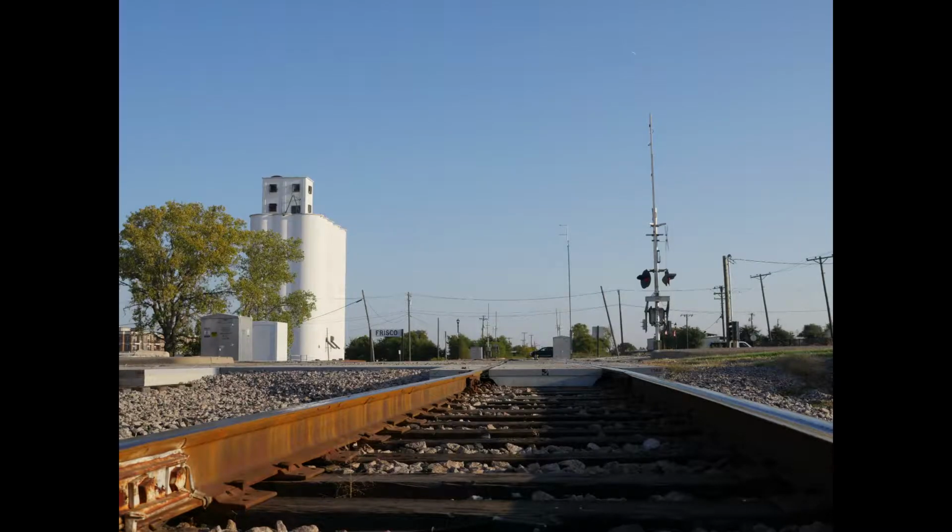All right, so then we have another low level shot. I'm really low on the track, similar to the other shot, with the silos on the left-hand side and the crossing guard on the right-hand side. Again, not bad. It's just, I don't know, not that interesting. We've got a heavy shadow on the right-hand side and the rail, and again, just not very exciting.